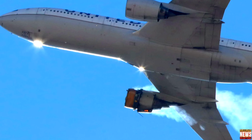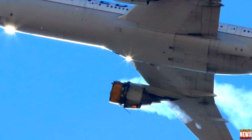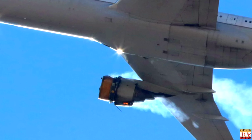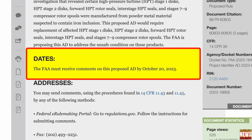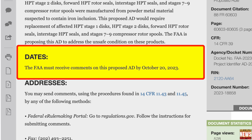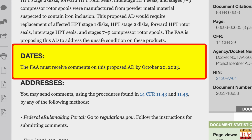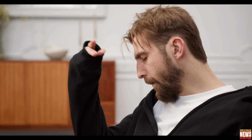However, as usual on this latest issue that can cause the same catastrophic events, the FAA didn't issue a must-repair directive, but again, as usual, is giving operators until October 20, 2023 to comment, and eventually they will probably actually order a fix. A practice that just puzzles me, especially if there is imminent danger to the aircraft, but that's how the FAA has operated since its inception.